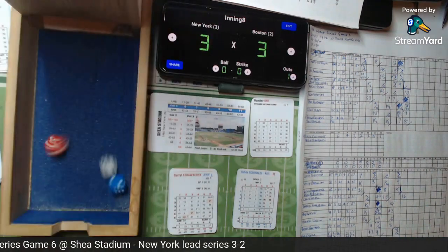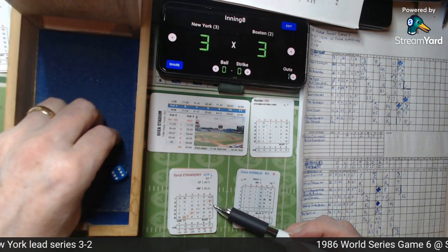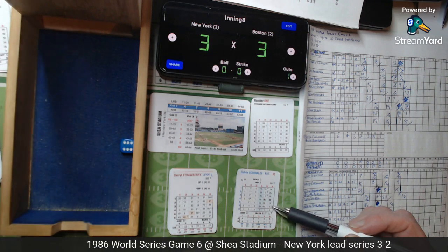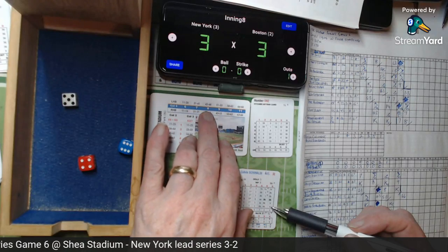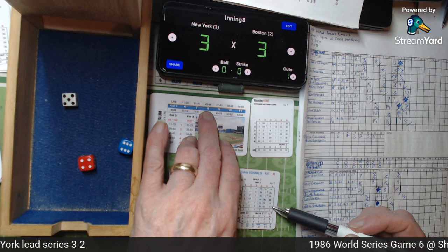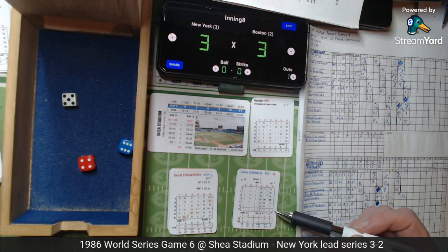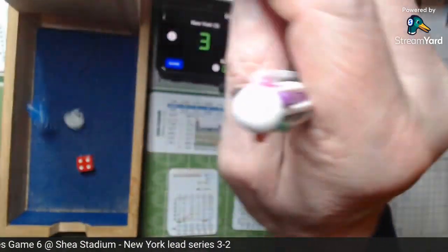Darryl Strawberry. 6-2 is an 8, but this will change. 6-6 is a 4. So let's see what this changes to. On a 6, he is a left-handed batter. 45, that's going to be an 8. So it's an 8 and a 4, which is a 12 on a 6. And let's see if this is not a 1.